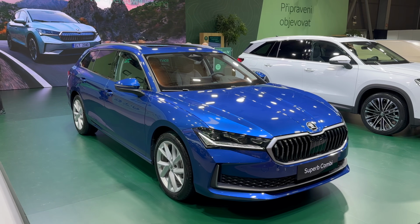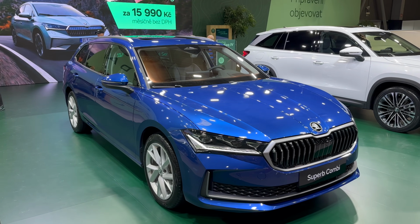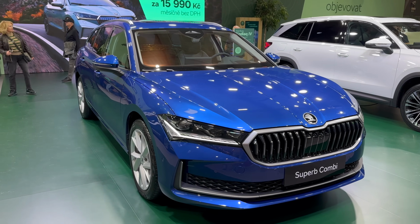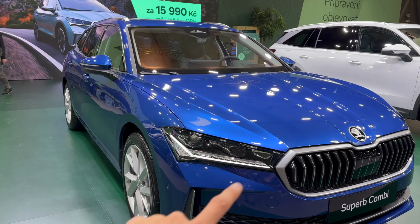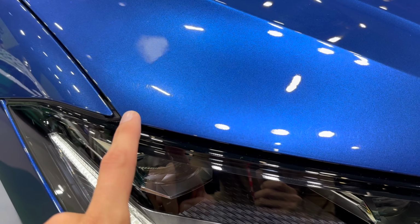So let's come closer and check the beautiful new Superb. It has the new Octavia 4th generation design language as well. So we can see these beautiful creases on the top. And if we come closer, we can see the blue metallic color.